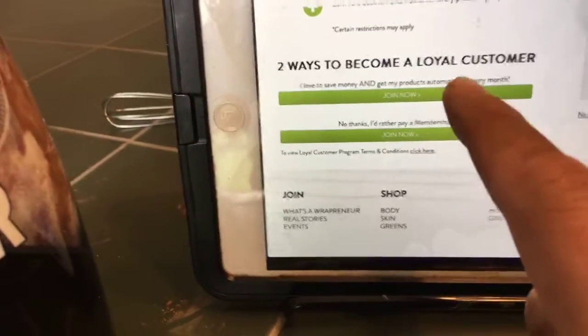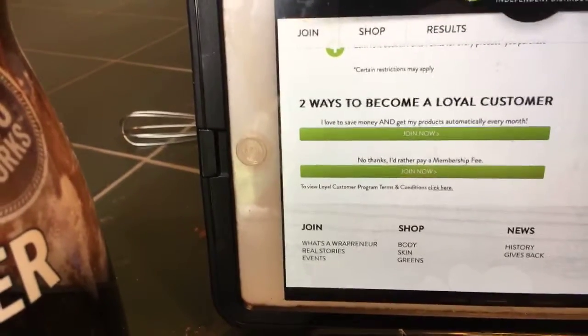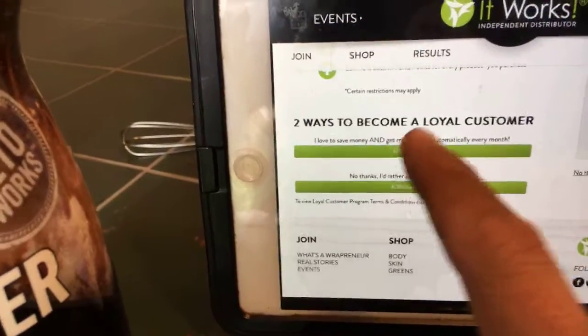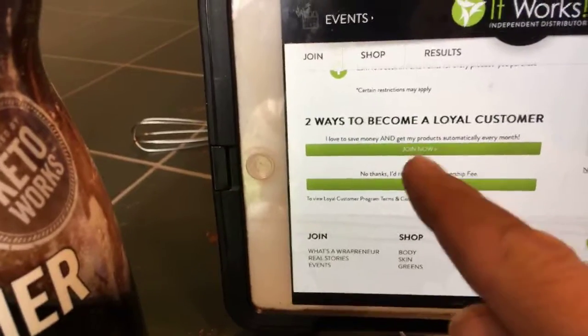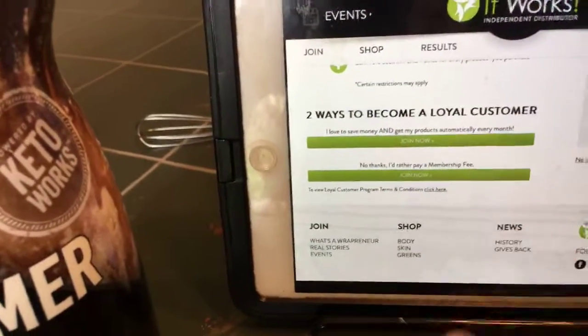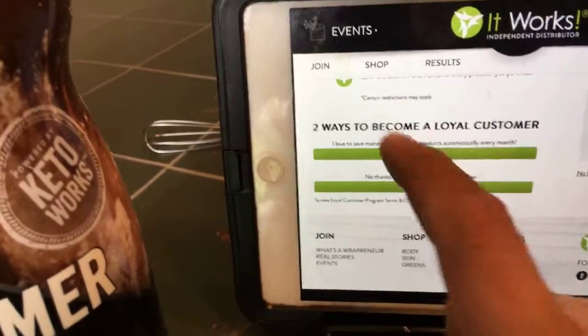You want to do this one, the top one here. It says, I love to save money and get my products automatically every month. That's what you're doing. You're just setting an automatic shipment. This one down here, you don't want to do that unless you just really want to, because I think it's going to charge you $50 for one purchase one time. But I'd say go ahead and use that towards your product. So you just hit that join now.